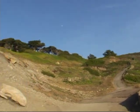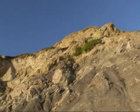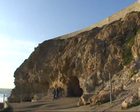Yeah, look, the moon's out. I see. Where we're at now would have been the back entrance to the Sutro Baths. Okay. So, you know that glass structure? That would have been right here. Oh, wow.